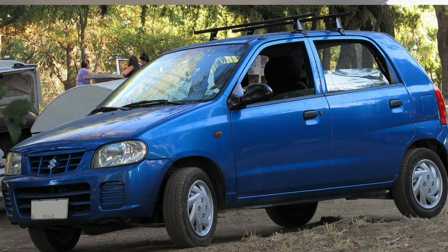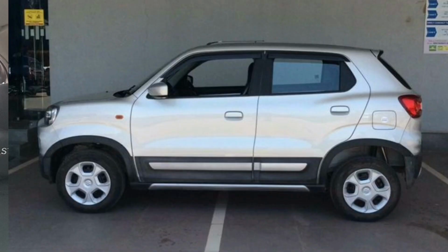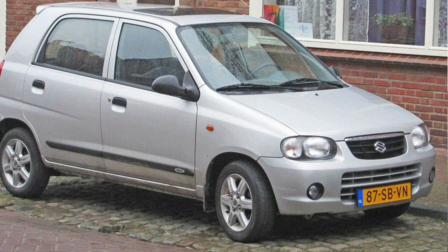This body type, now I'm not talking about the one Move is giving. The one Move is giving is a little bit more recent, I think 2019, 2020, 2021 models. These ones are older models, 2003, 2004, 2005, 2006, and the likes. This particular body type is very cheap, super affordable.